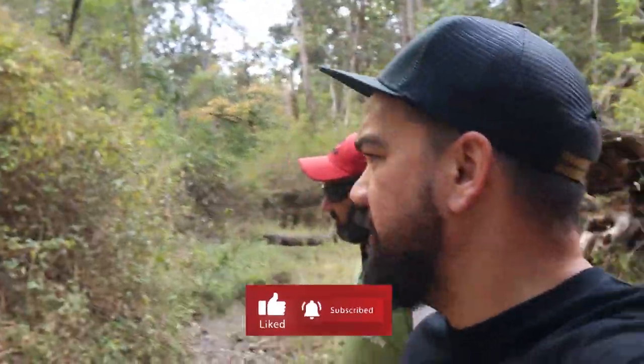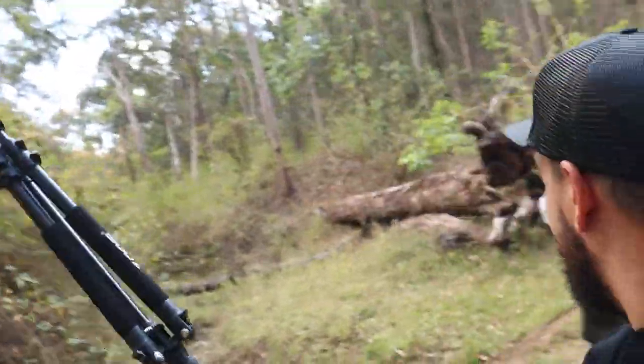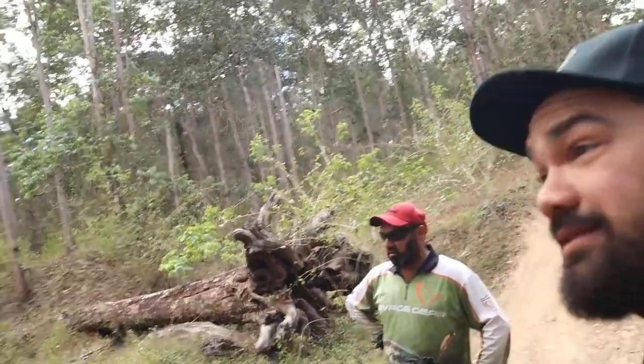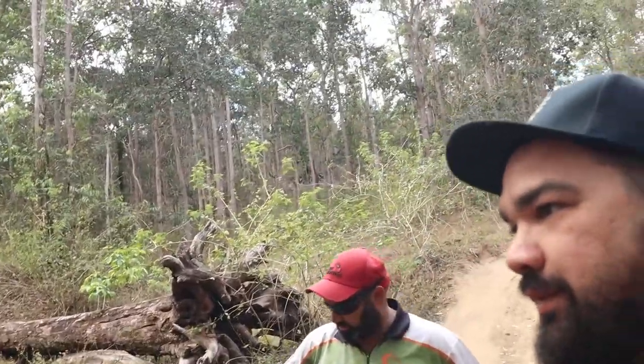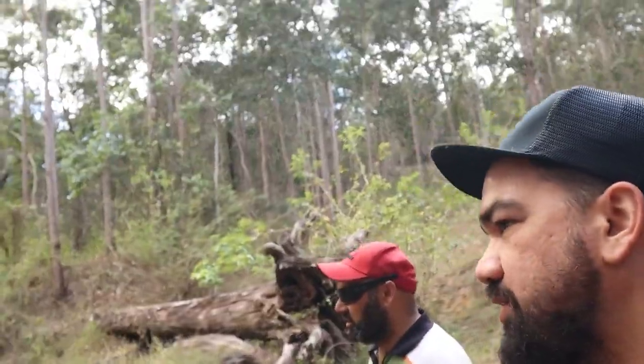Mate, my car did it. But after this, it's onwards to glory, mate. There's a little creek, pull up, have a bite to eat. They've been bottoming out, eh? Yeah, we'll put logs in there. We've got logs there, just throw max tracks on top of them.